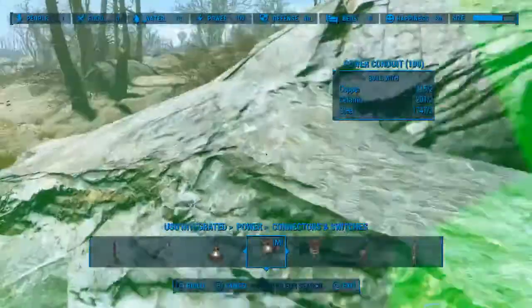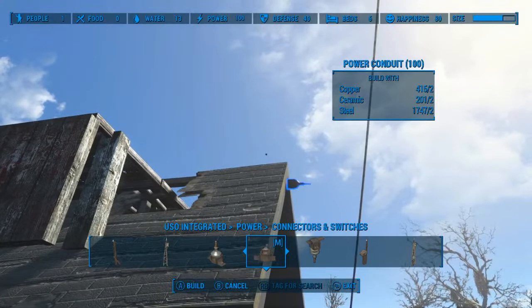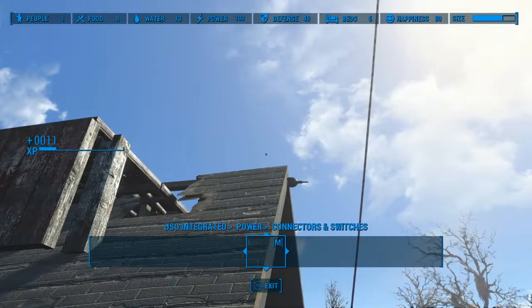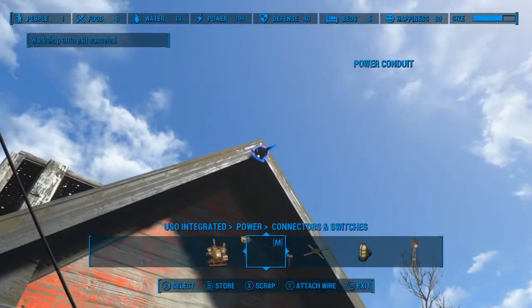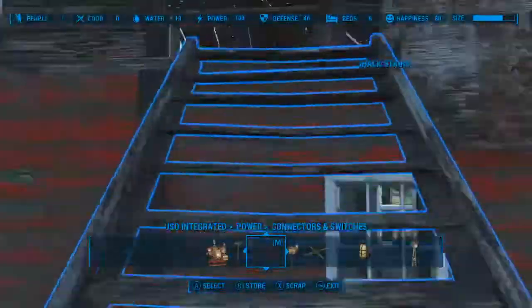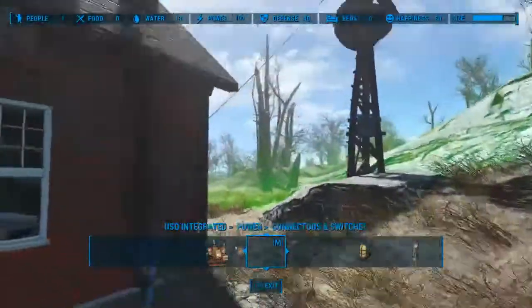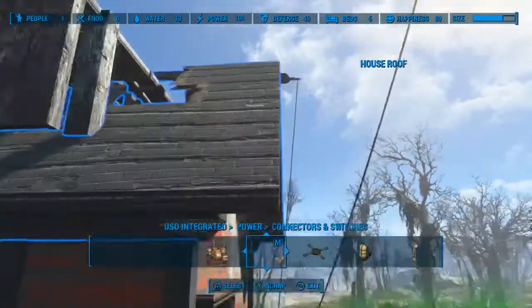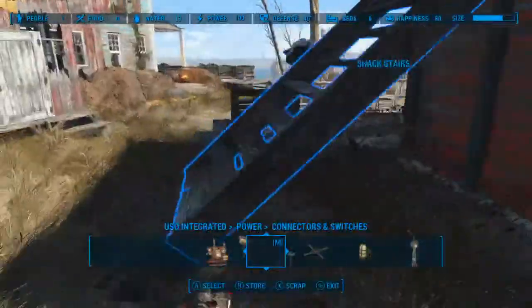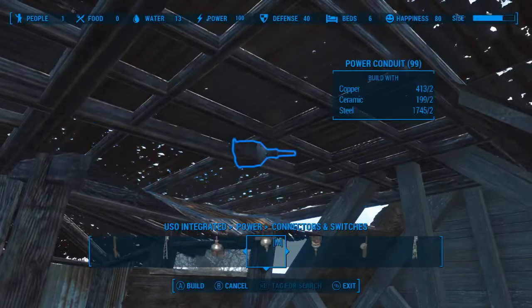Okay, so it doesn't like that at all. Is that close enough? No. It is not. Can I see it from the ground, though? I can. So then I just need one up there on this menagerie.